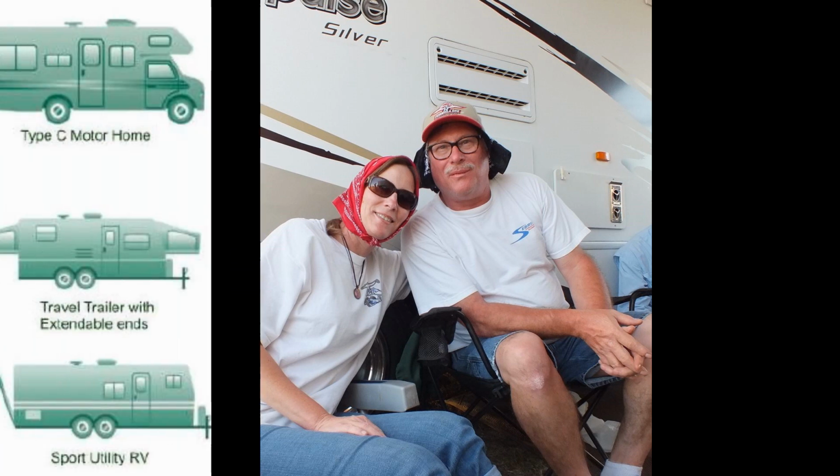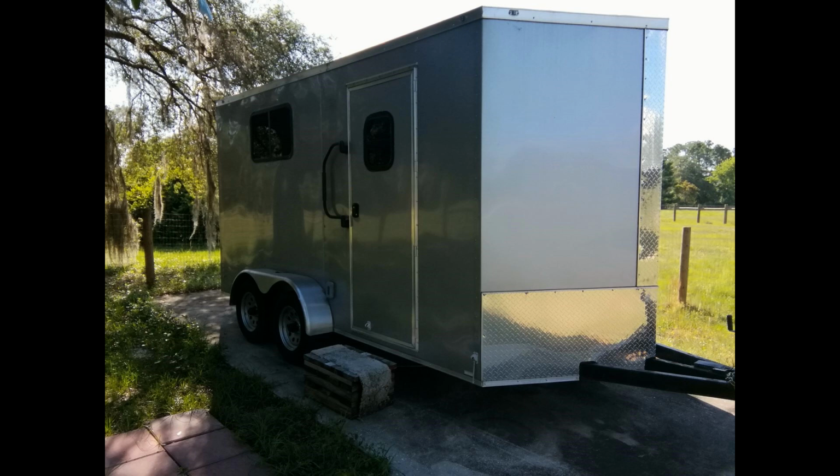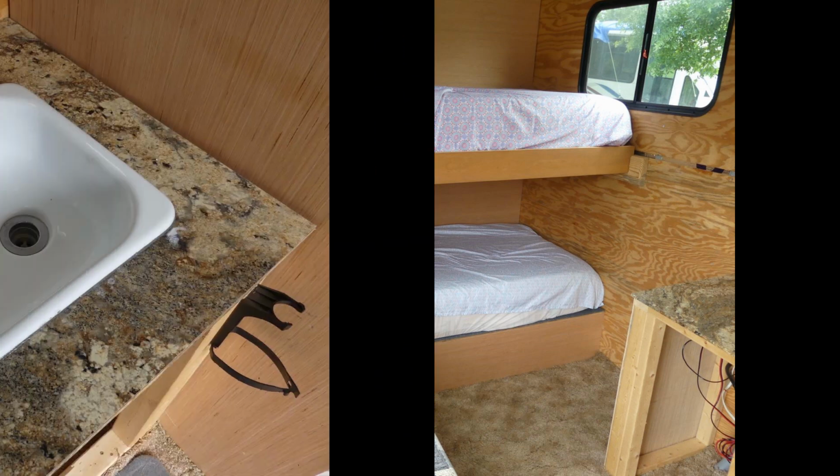So I started looking at campers, all types: Class A, Class C, Class B, fifth wheel, travel trailers, teardrop trailers. I couldn't find anything that appealed to me. So in 2019, I bought a 7-foot wide by 14-foot long cargo trailer and outfitted it with beds and a sink and electrical system. It made sense at the time because it fit my wife and I comfortably.